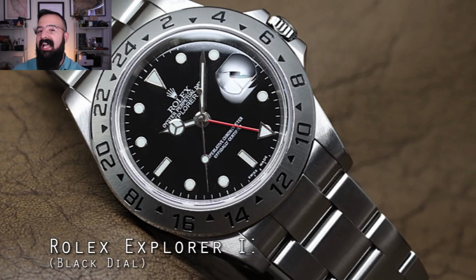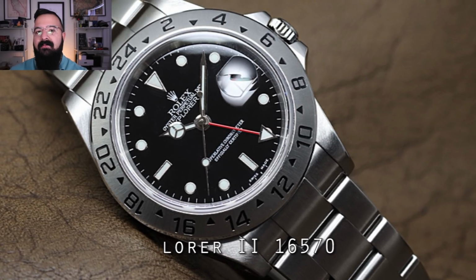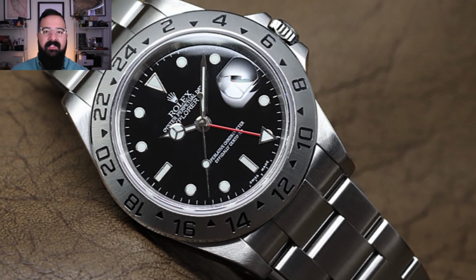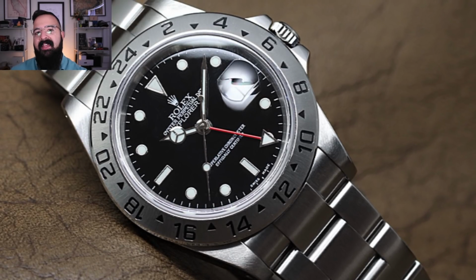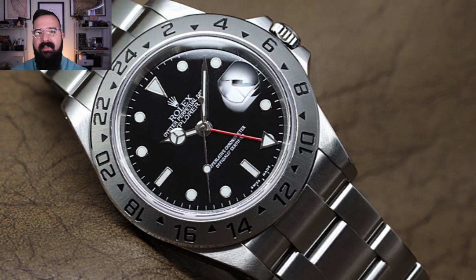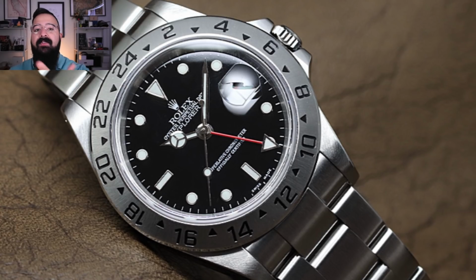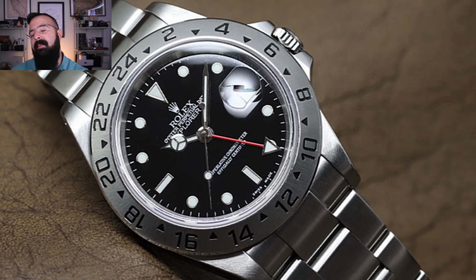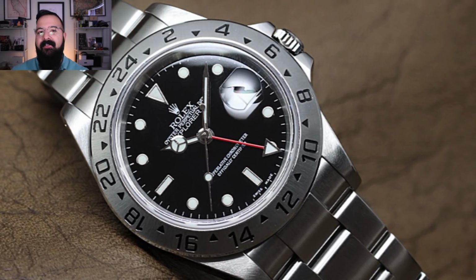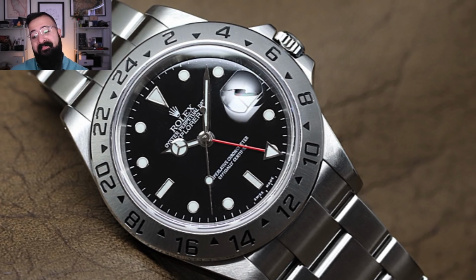They are steadily climbing above $7,000, but the black dial variant, we can still find these for under $7,000 with some smart shopping, and you're still getting that beautiful Oyster case, a black dial with the red GMT hand, and again, it wears properly at 40mm. And I think that the prices are going to increase soon enough once people realize, the white dial's kind of over it. What about that black dial? So if you're thinking about getting a 16570 and the white dial was not your thing, jump over to the black dial.